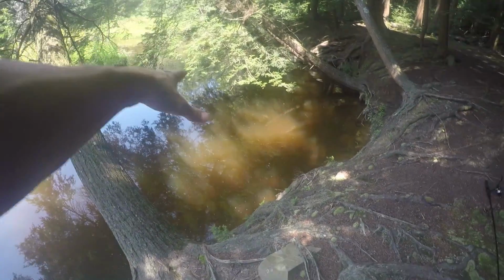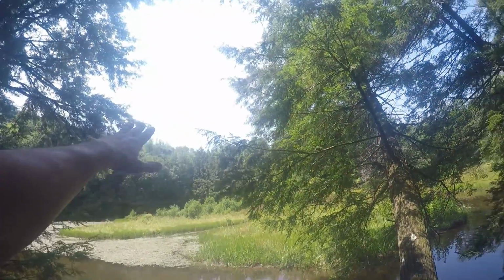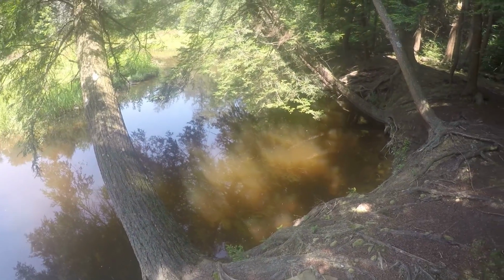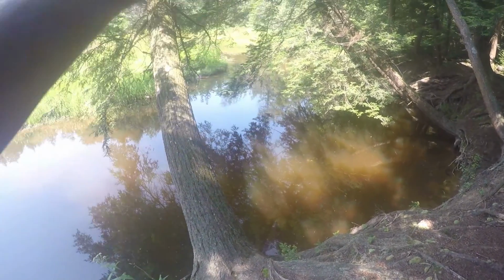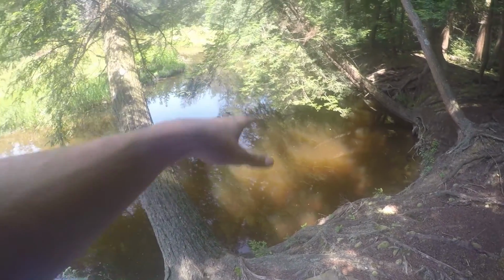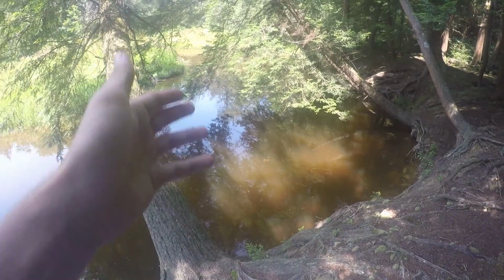Guys, if you end up seeing an area like this that's all shaded off and it's clear skies, just like it is right here, all clear skies, no clouds, look for cover like this. Look for fallen branches or even leaning trees, and that'll create some shade right there. They are not wanting to stay out in the open. They want to go underneath trees. They want to go into shade. And in the dog days of summer, this is exactly where they're going to be.